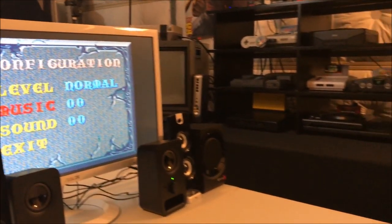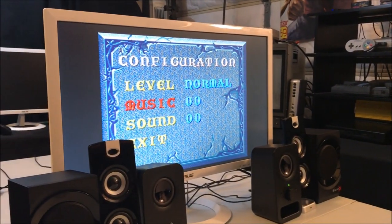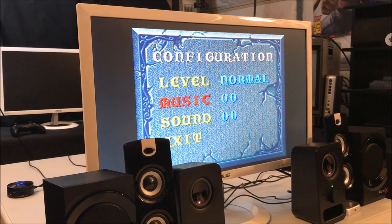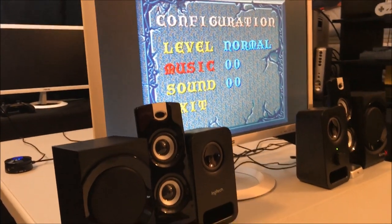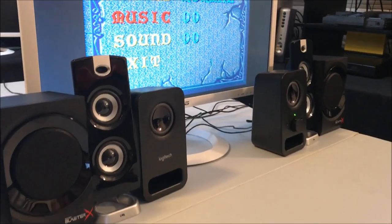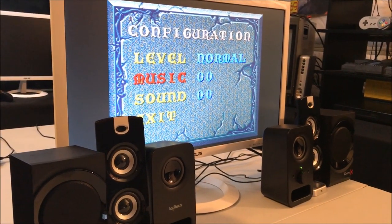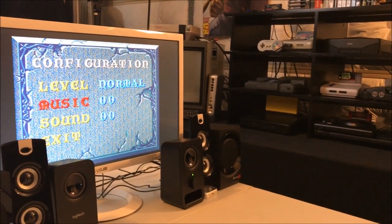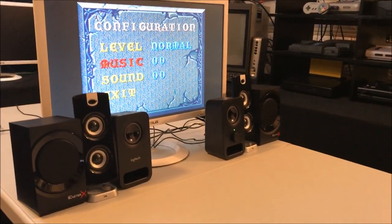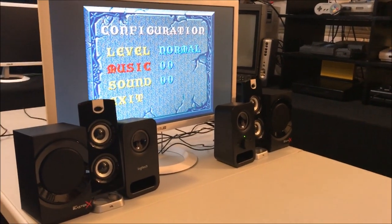To record the audio, I set up a Blue Yeti mic 2 feet away from the speaker setup, and I've turned the volume knobs all the way up on all these speakers. If they have any bass level control, like the Kratos S3 and Cyber Acoustic 3602, which have subwoofers, I turned the bass all the way up as well. Now, I realize that this is not a perfect setup, but I think it will still give you a pretty good idea of how the Kratos S3 speakers compare to other inexpensive speakers. Okay, well, without further ado, let's go ahead and get the testing started.